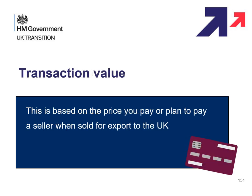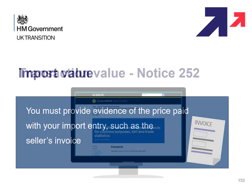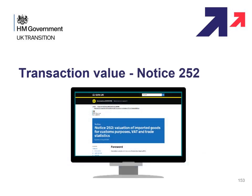Transaction value. This is based on the price you pay or plan to pay a seller when sold for export to the UK. This is in accordance with specific rules. You must provide evidence of the price paid with your import entry, such as the seller's invoice. You can find details of transaction value and the other five methods of valuing your goods in Notice 252.